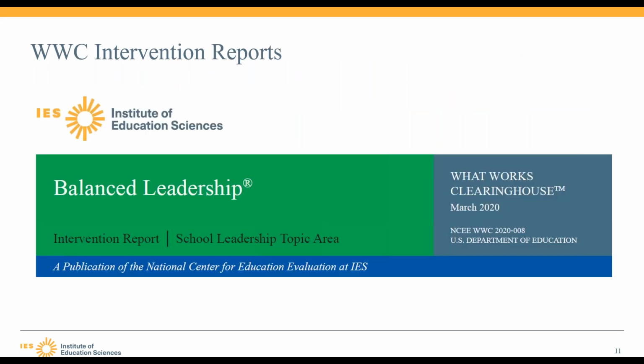Let's turn now from protocols, which guide reviews, to intervention reports, which summarize them. Intervention reports describe, in 15 pages or less, the intervention, what the WWC concluded about its effectiveness based on its review of the research, and how the WWC came to its conclusions.